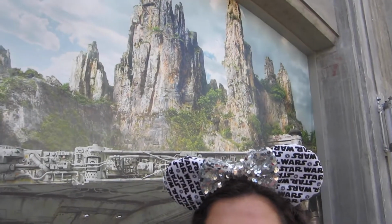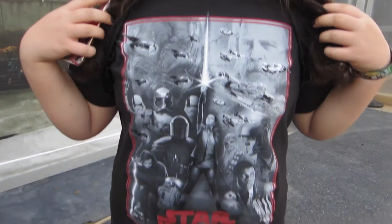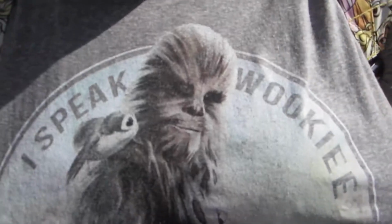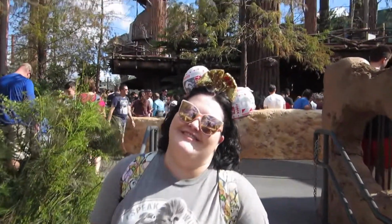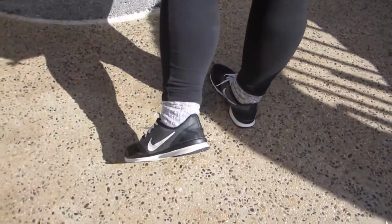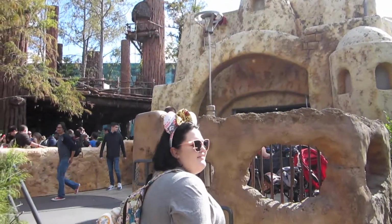And I love it. So then Lauren made these Star Wars ears herself. Her shirt is from Five Below. She's wearing black Nike shorts and her Adidas tennis shoes. And yes, so then Bailey's outfit is also Star Wars. So she has this I Speak Wookiee shirt with Porgs on it and Chewbacca from Walmart. Same ears and then black leggings with these gray socks. And then her sunglasses are from Rue 21.